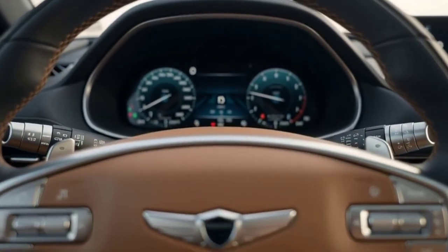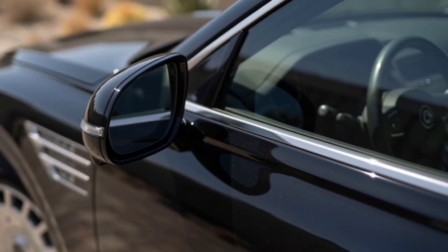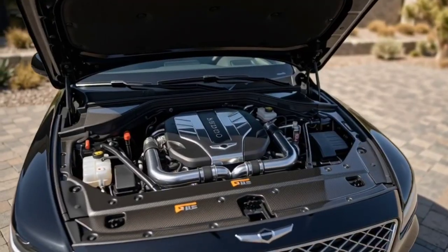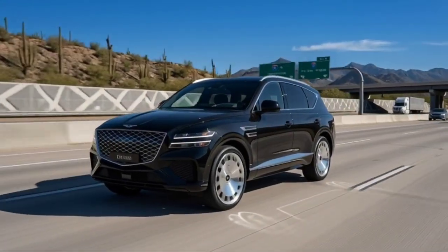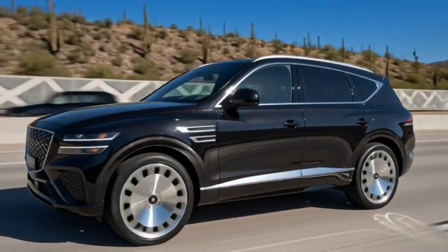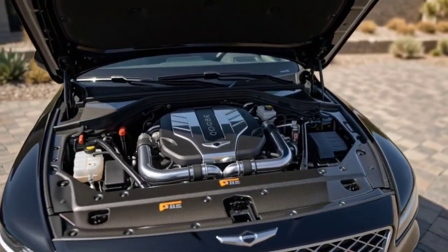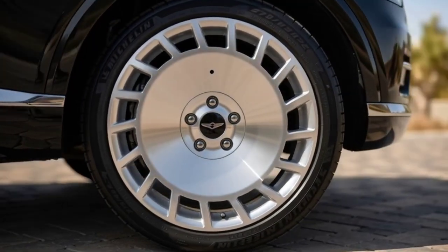When you first look at the design, it is clear that Genesis has moved past the need to mimic European styling cues. The silhouette is aggressive, purposeful, and distinctly futuristic, utilizing the signature two-line LED language to create a visual identity that is instantly recognizable from a mile away. It manages to look like a rolling sculpture, yet it carries the road presence of an armored bank vault.